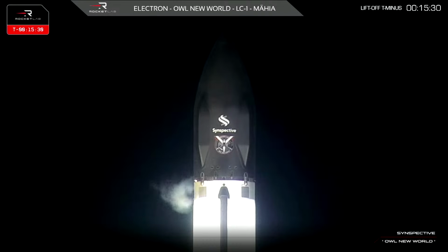Now, each launch is specific to Synspective's mission, and today's rocket fairing is a great example of that. If you have a look at the top of the launch vehicle there, you might have noticed a bit of an unusual shape to it, and that is because we have deployed a customized fairing for this mission to accommodate the wide body of that StriX satellite. Those blades that you can see on the fairing are for the full edge of the satellite on all sides.